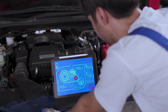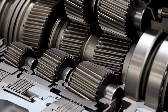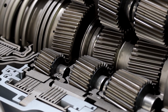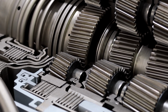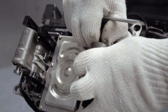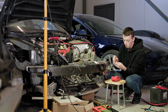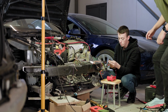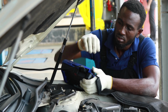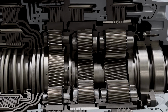Delayed shifting. Hesitation when switching gears, especially from a stop. This could mean failing solenoids or a clogged filter. A fluid flush might help, but persistent delays need a mechanic's check. Fluid leaks. Puddles under your car. Transmission fluid is usually red or pink. Ignoring leaks leads to low fluid levels and, eventually, damage. Inspect seals and gaskets regularly.